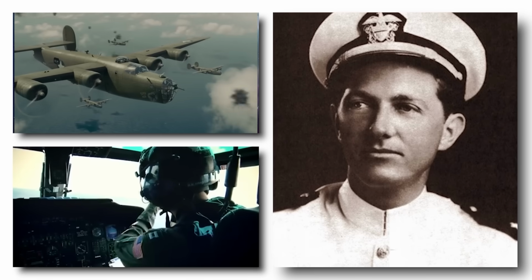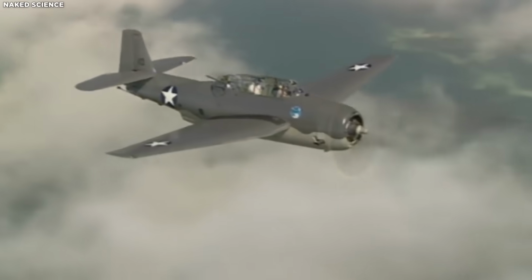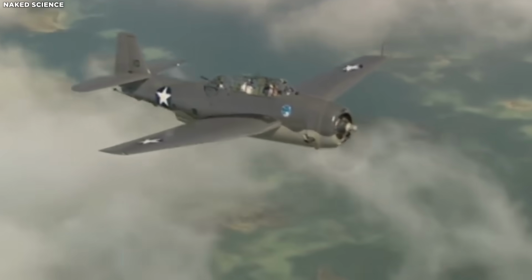"I know where I am now," Taylor replied at one point. "I'm at 2,300 feet. Don't come after me."